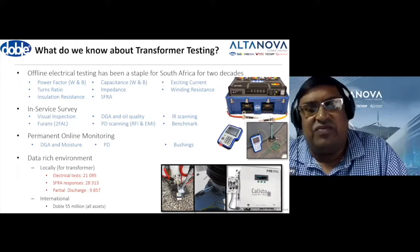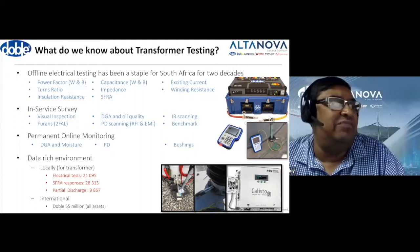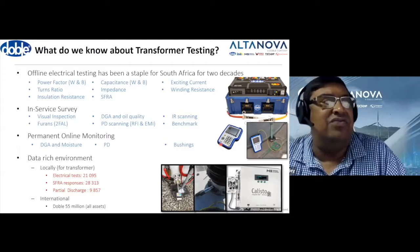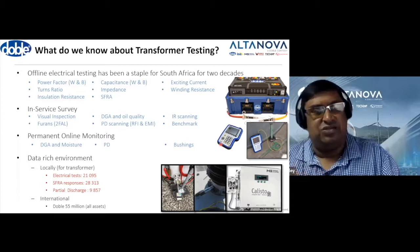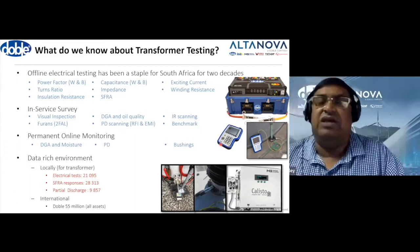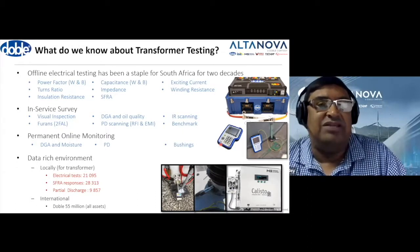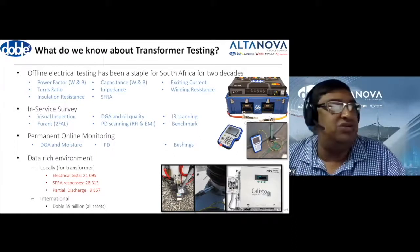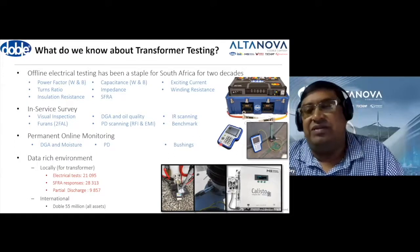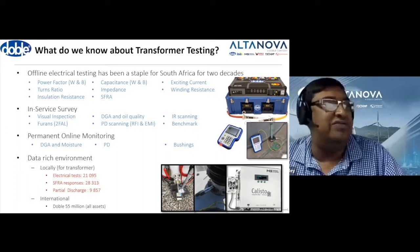It's generally made up of your DGA. You can do infrared scanning. You can look at your furans, and partial discharge scanning in terms of RFI and EMI alone. And you can use the international standards or even your own personal database to benchmark these different transformers across your fleet. Right. What is also gaining popularity is permanent online monitoring in the form of DGA, moisture, PD and bushings typically, but here you can really go overboard and monitor probably every part of the transformer.